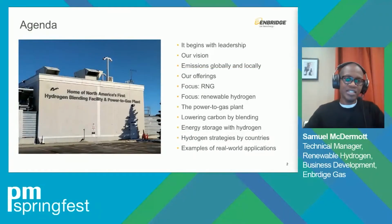So I have an agenda. It looks a little long, but some of the slides I'm going to skip through simply because Mark has gone over some of them already. So we'll talk about leadership and how important this is with regard to getting into the renewable energy space. We'll talk about the vision, get into some global emissions, just to give you some comparisons between locally, nationally, and globally. Then we'll talk about the offerings.